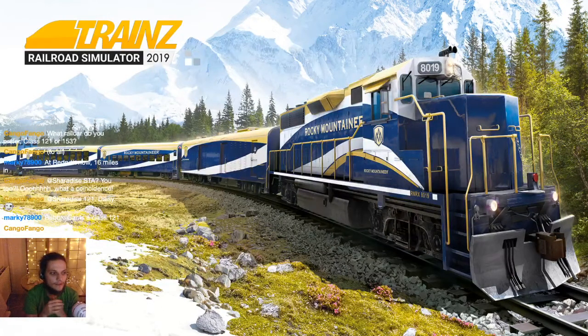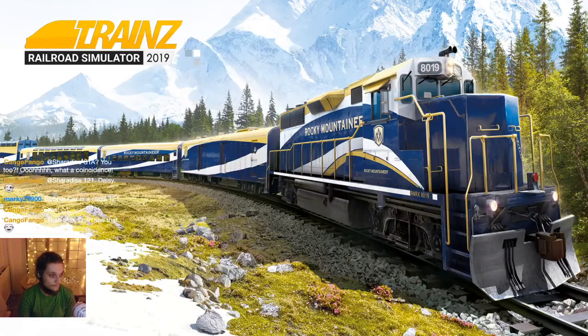I think probably class 121, if anything, because you can look out the window at the front a bit better. You have a better view, I think, from the cab. But they're pretty similar in terms of how much I like them. Yeah, true. I can see that.